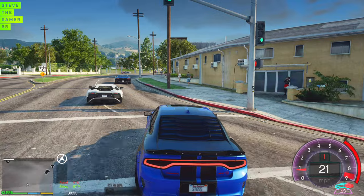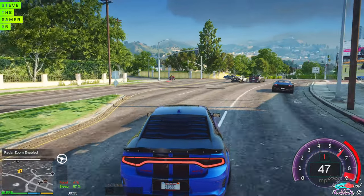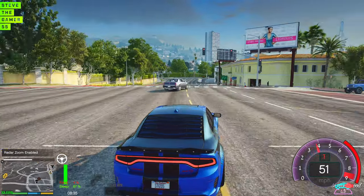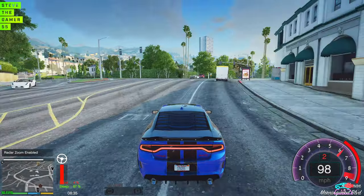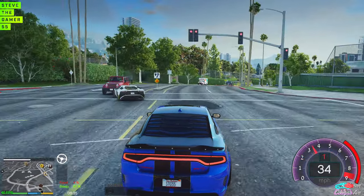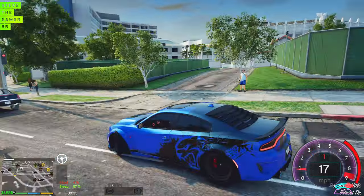Oh, nah. You can't do that, man. Nobody gave me a race, though. Oh, shoot. Yo, except for that Lambo. That Lambo's going for it. Oops, he crashed. Nah, man. Good luck, buddy. I shouldn't take the back way.